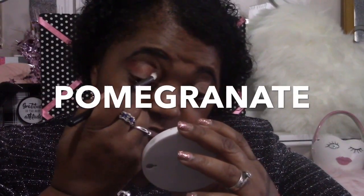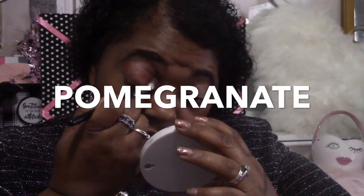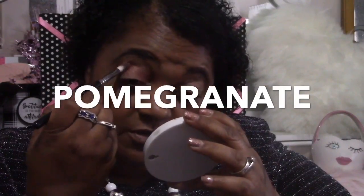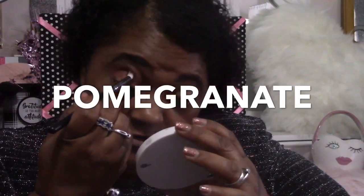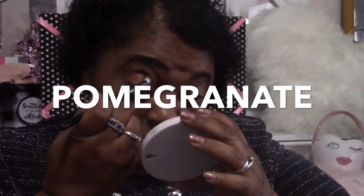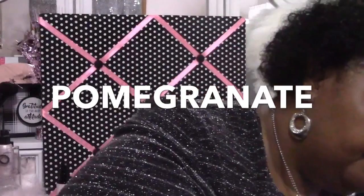Oh, I love this brush. Oh, wow. I really love the brush. We don't have this one in our line, and I really wish we would come up with that one.